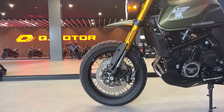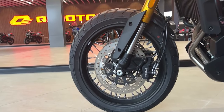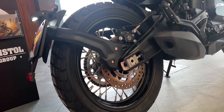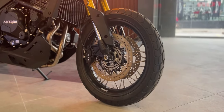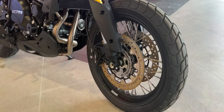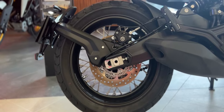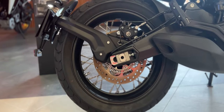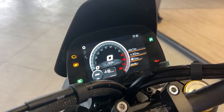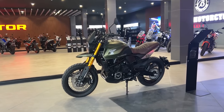Naka Brembo dual disc brake po tayo sa harapan. Ang kanyang size, 298mm dual disc. Sa likuran naman, 255 single disc. Branded po ng Brembo, my dear friends. It has tubeless tires. Naka Pirelli po tayo. Ang kanyang size sa harapan, 120/70-18. Sa likuran naman, 160/60-17. Both have the Bosch dual channel ABS. And usually sa mga ganitong motorcycle, kapag ginamit mo na yung Bosch as an ABS, ang gamit din nila sa EFI nila is Bosch din.